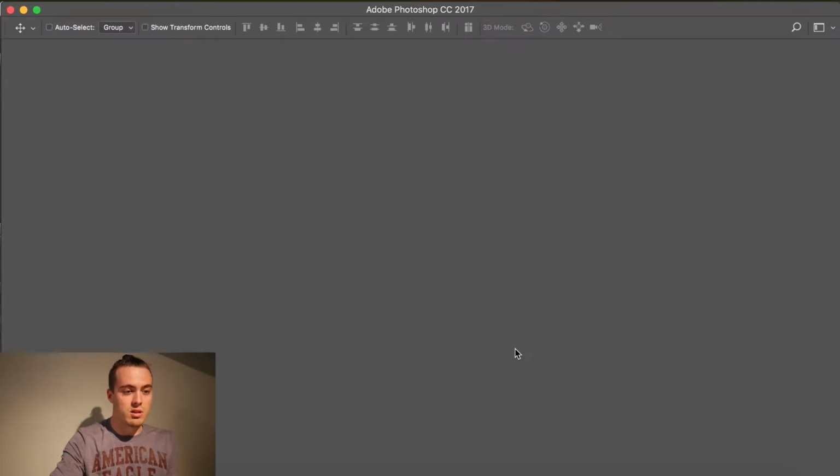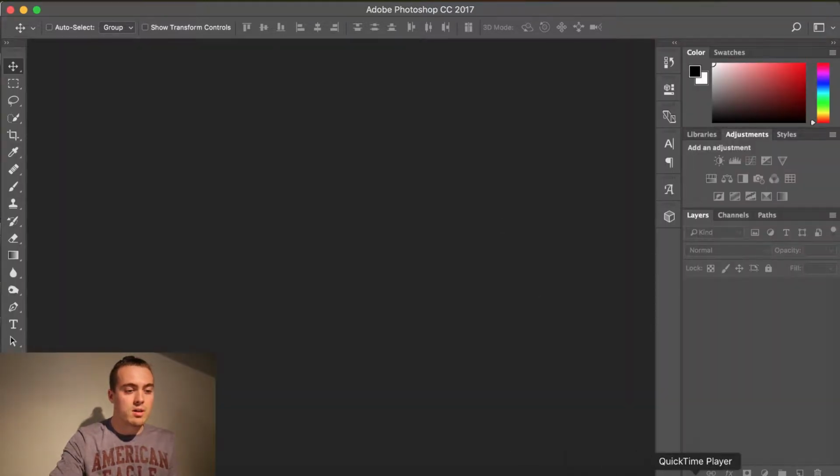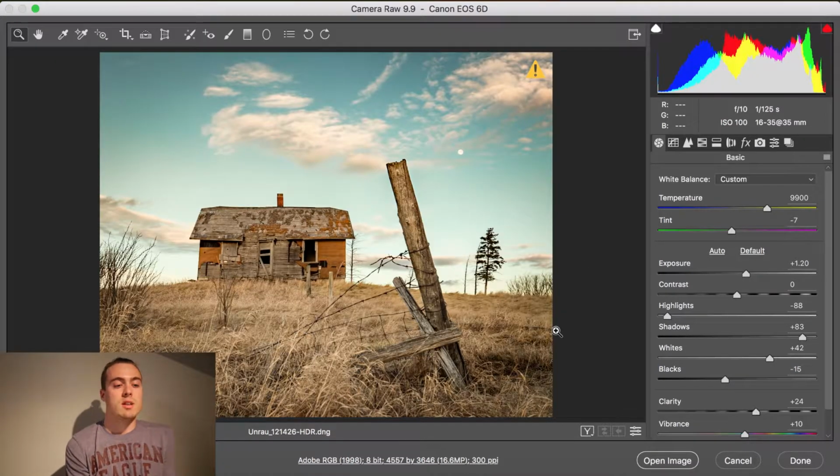And yeah, so the image is opening up right now, I think. Slowly but surely. And there it is. Okay. So you can see here that it's an old house, old homestead that was on the prairies.